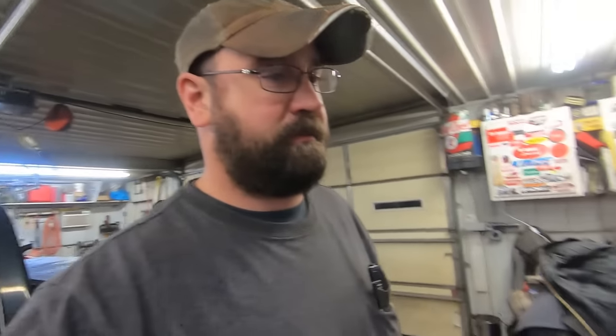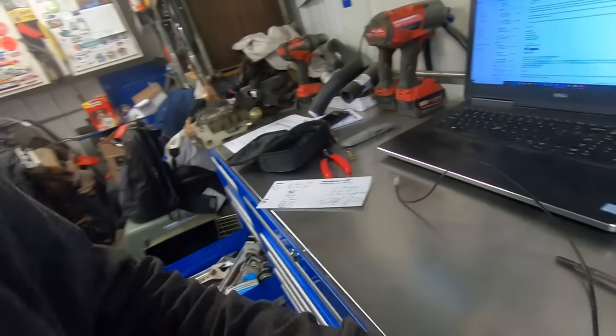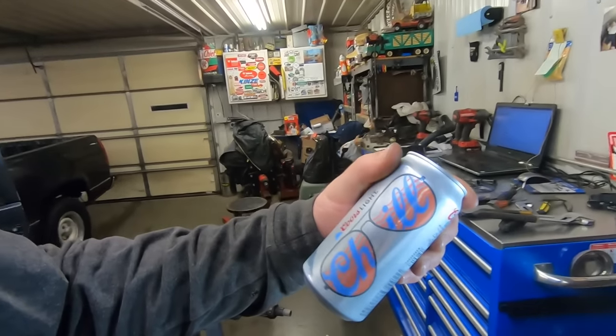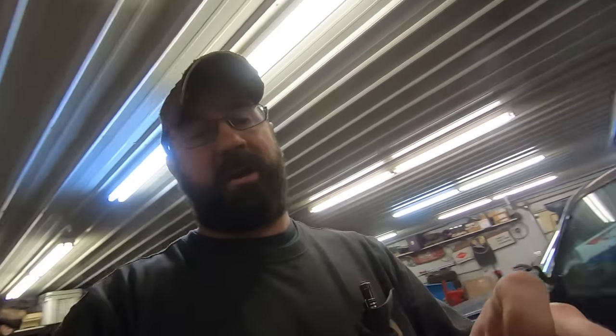All this schematics and ohmmeters and splicing wires and watching YouTube videos on how to take stuff apart makes my head hurt, makes me thirsty. Coors casserole. Pork chop in a can, that's what we're having tonight. All right, I'm gonna do some thinking on this, because I don't have anything with cruise, so wouldn't that be neat?